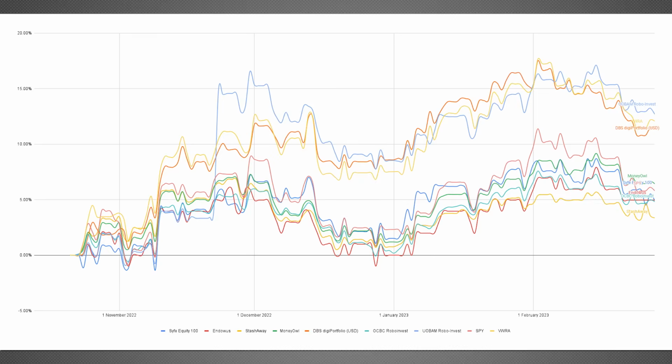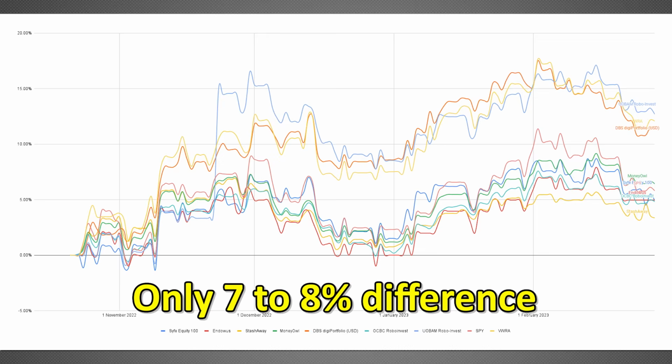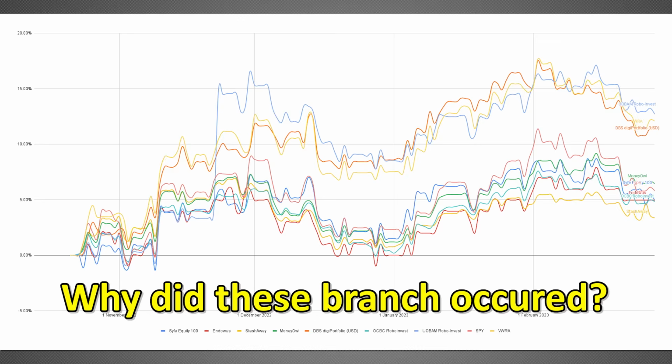Then you'll be like, wow, UOBAM RoboInvest is outperforming everything. Hold up. It's important to remember that the difference in performance between the 2 branches is just 7 to 8%, which is not much. But now, the question is, why did this branch occur?